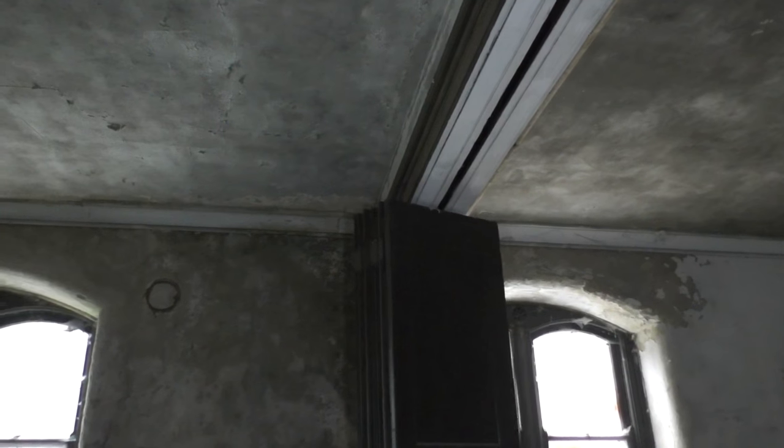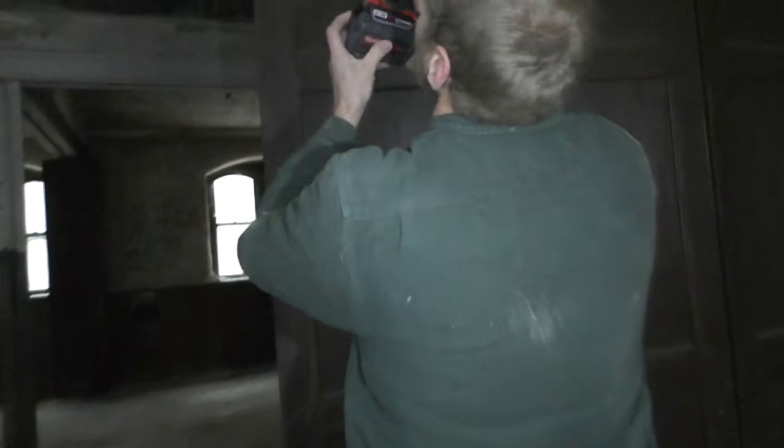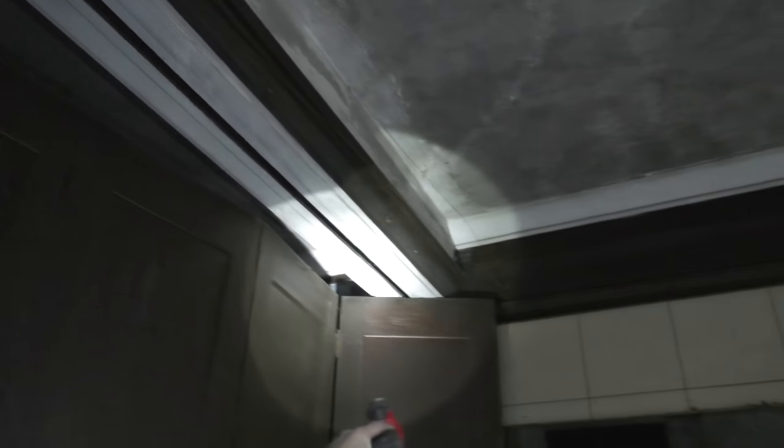Removable wall. Wow. I'm surprised that's still here and working. That's cool. With a door, like this one here, it's broken off. Pins are on rollers. And busted. They were in the center of the doors.